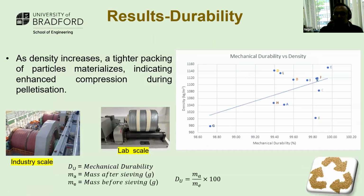So milling is an energy-intensive process. At lab scale we put the sample in the rotary ball mill, and after that we measure durability, which is simply the mass after and before crushing. You can see, as compared to industrial scale, this is our lab scale. And one of the challenges again here is that milling is an energy-intensive process. And you can see here that mechanical durability is very good, which means that you have 0.5% dust.